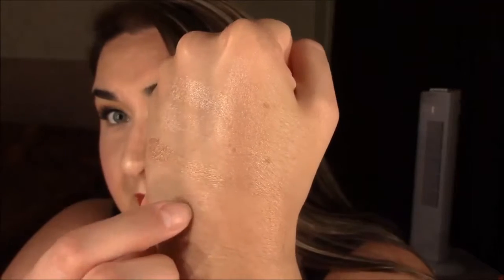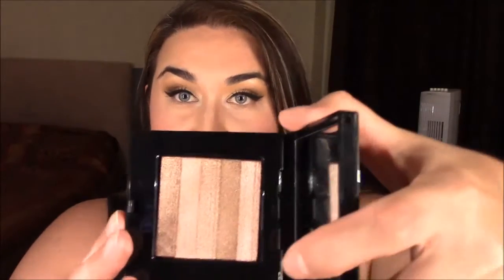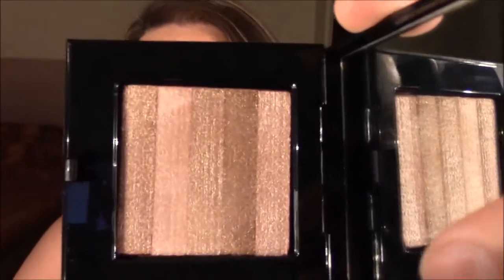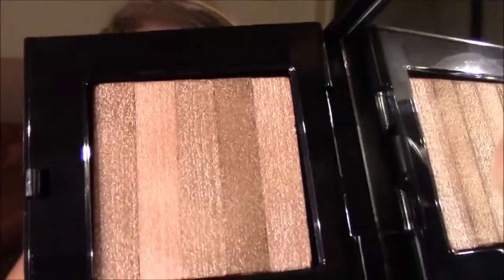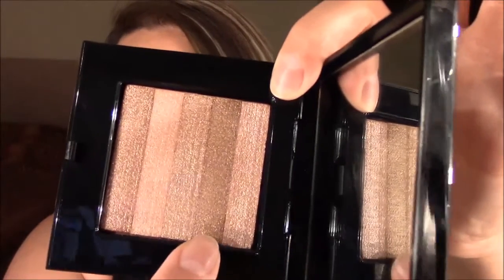So that's what it looks like all swatched out. It's all in this area here. And as you can see, it picks up the light super pretty. These shades are not quite different, but they're different enough that you should be able to see the individual color and pigmentation of them. But the only one I see different than the rest is this deep one right here.